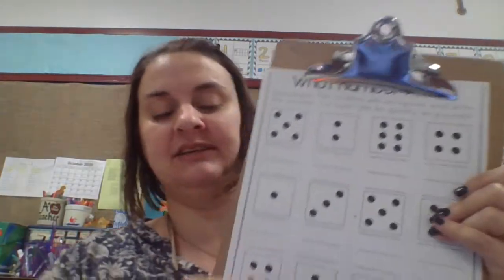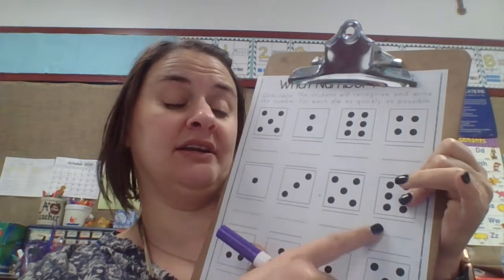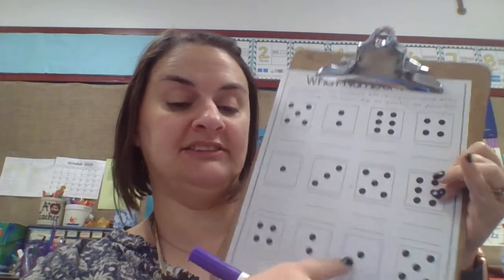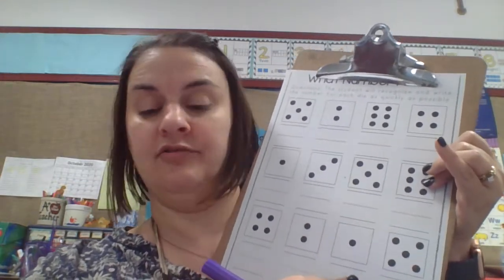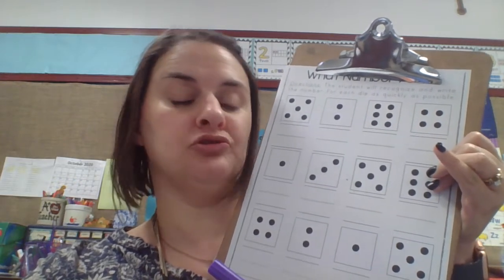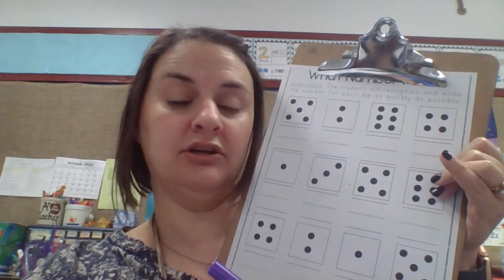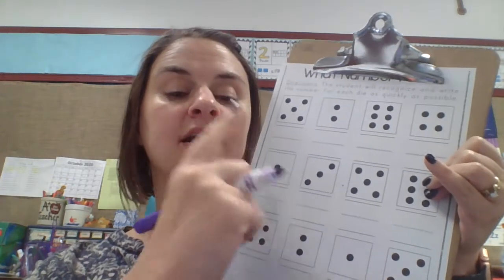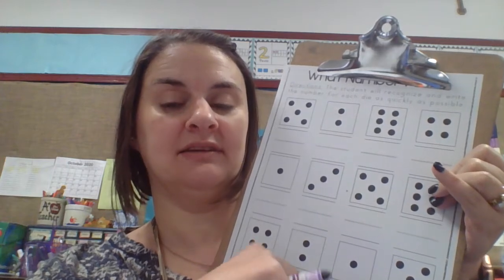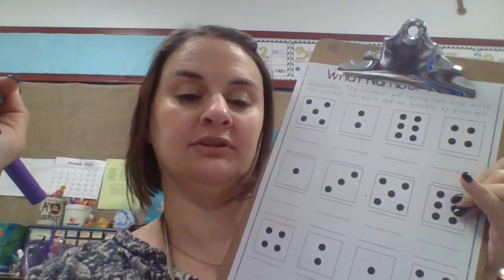And then we just have a little bit of math practice over here. Easy peasy lemon squeezy. Write the numbers. See if you can do it without counting the dots and just visualize them. If you need to count the dots, you go right ahead. But try and see if you can do it without counting. You can always try it and then go back and fix it. This will help your brain with bigger numbers.